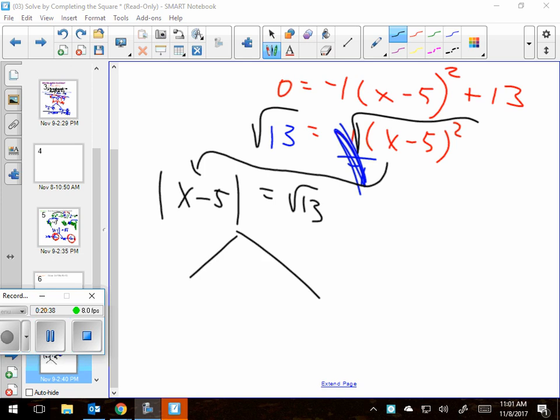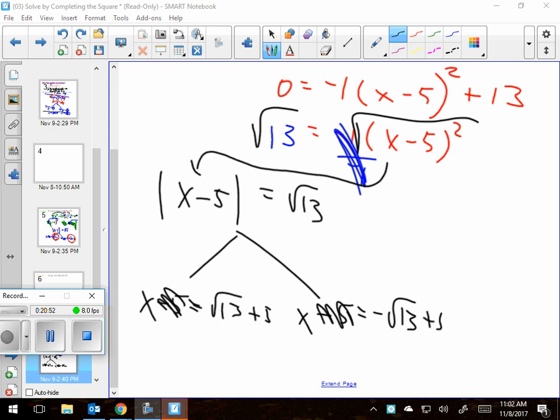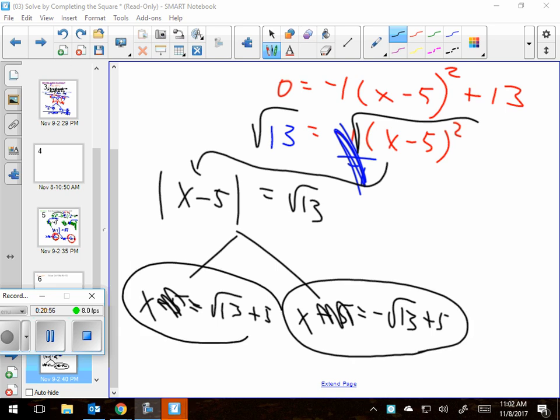Now I'm going to split it. X minus 5 equals square root of 13. And x minus 5 is equal to the negative of square root of 13. And I add 5 to both sides. Plus 5. Plus 5. X equals negative root 13 plus 5 and root 13 plus 5. Raise your hand if you had that one right. Awesome. Okay, that's it for today.